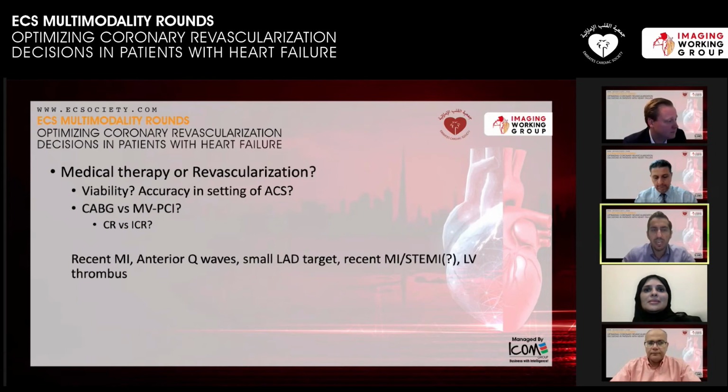In this particular case, given the recent MI, which doesn't necessarily make them not a CABG candidate, but the anterior Q waves, this relatively small LAD target, not that that's prohibitive, but the LV thrombus, I think in the end sort of pushed us, from a heart team approach. And then I would add that we can actually achieve complete revascularization with PCI, so we did go ahead with that approach in this particular case.